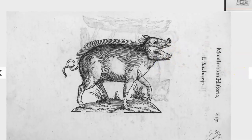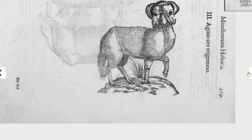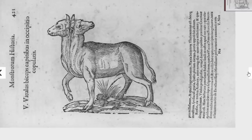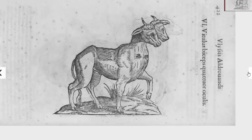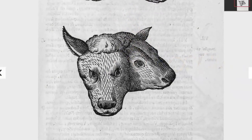Not so boring. Double-headed sheep. Bah, bah. Double-headed goat. Double-headed cow. Double-headed horse. Oh my gosh, I like their double-headed animals. This one, look here, eyes in the chest. Now, yeah, I mean, we have these in museums and things at the moment.